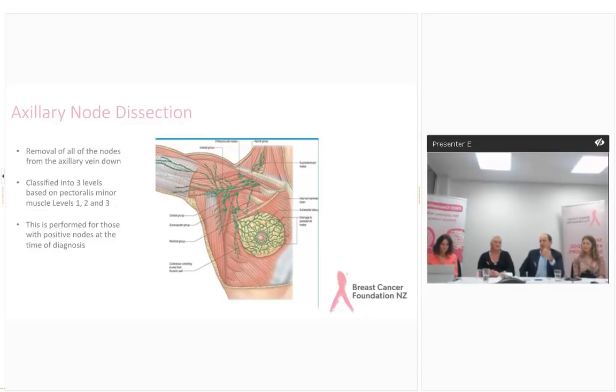In doing that, you will also lose some sensation on the inside of your arm because nerves pass through that area. You shouldn't lose any of the ability to move your arm, but you will notice some sensation there. You can get pain as well from it because we've divided through some of the nerves that supply your skin that come through that area, and that can't really be avoided. But obviously we're trying to avoid axillary dissection as much as we can.